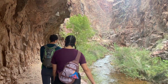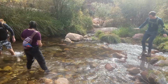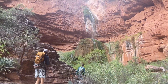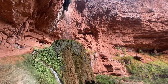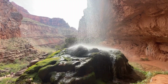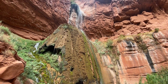The bridge to Ribbon Falls had been out for a few years, and we were prepared for the creek crossing once we got there. And after a little bit of route finding, we could see it. Beautiful Ribbon Falls. Oh, yeah. It's beautiful.